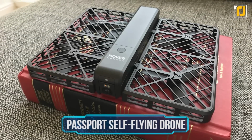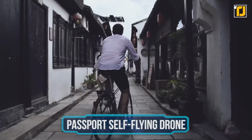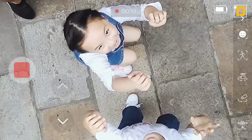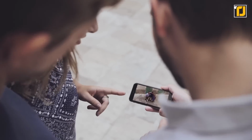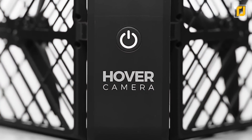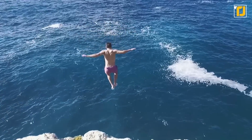Number 4. Passport Self-Flying Drone. If you've ever wanted to start a travel vlog, or just thought it'd be fun to share vacation videos with your family members, you've probably considered getting a drone to film you. The problem is, most of them are kind of difficult to fly, and require you to actively pay attention to what they're doing. The Passport Self-Flying Drone shakes all of this up and does everything for you, allowing you to get on with living your best life and creating some seriously shareable memories.